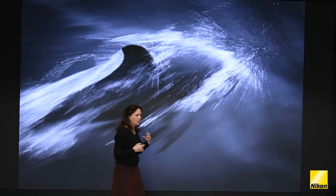Once again, the reaction of water with animals and how it splashes and the direction that the water goes in. By slowing my shutter down to 1/15th of a second, I was able to show a little bit of the movement there.